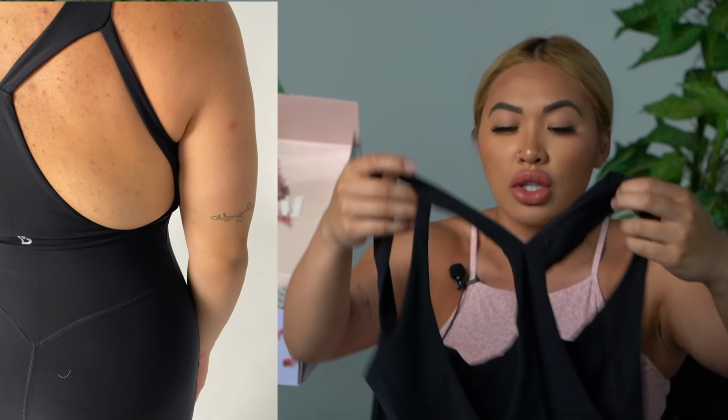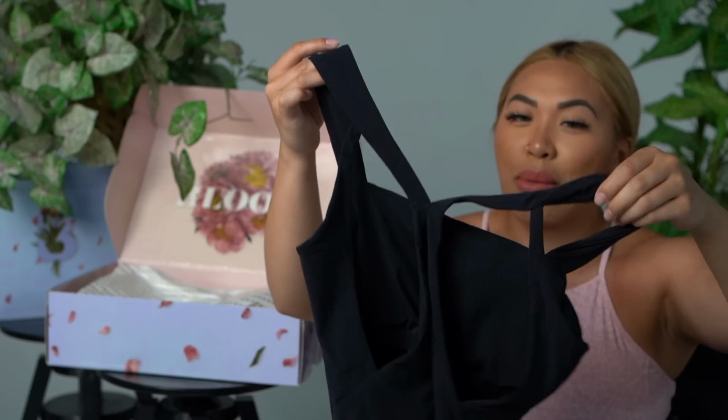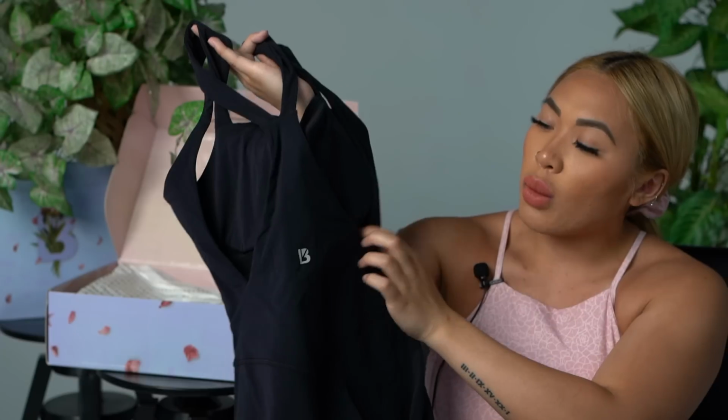I tried to snap some photos to show you guys, but I did find that happened in the back of this bodysuit. I keep calling it a bodysuit, but it's definitely a one piece. Bodysuit is like the other one. This is a one piece, so sorry. But I do find that that was the one issue that I was having.